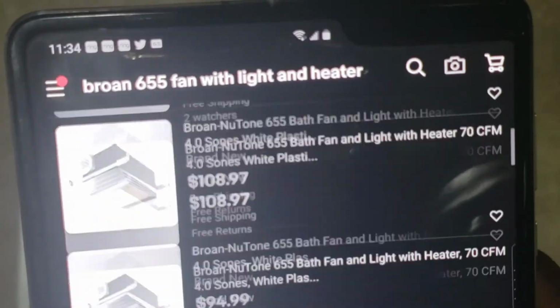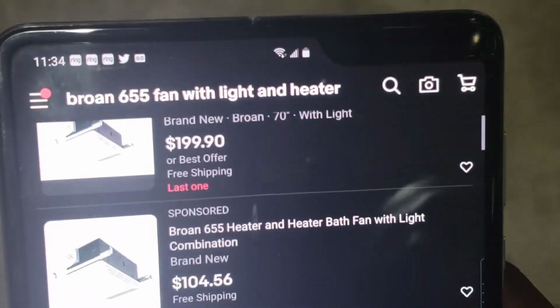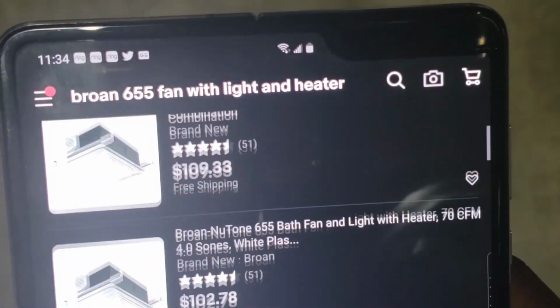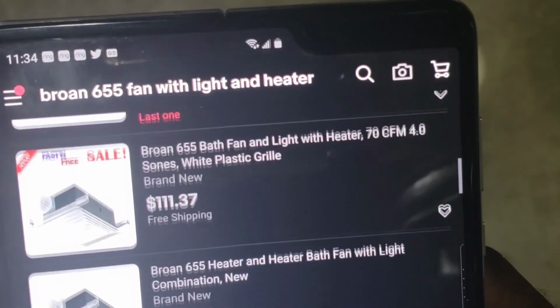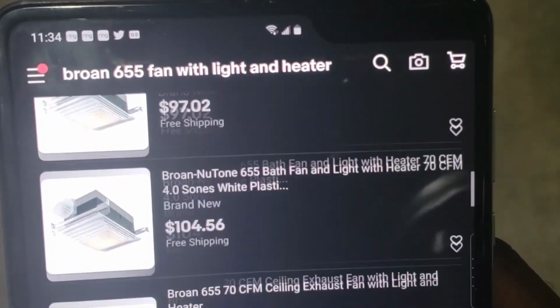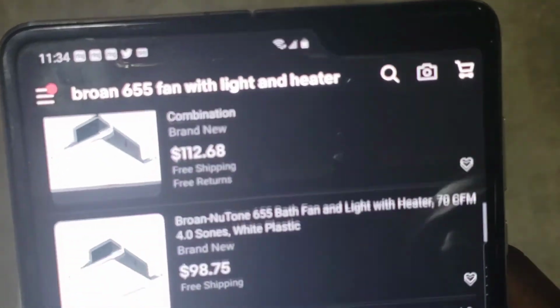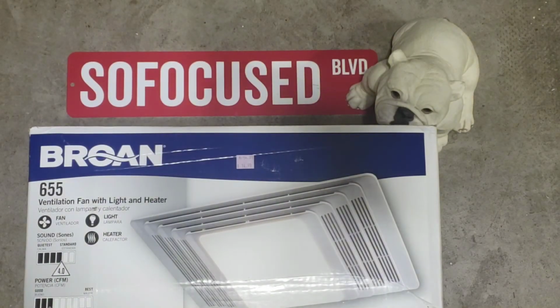Let's see if y'all can see that. Go back up real quick so y'all can see those prices. $84, $199, $104, $109, $102. This is it right here. You know, y'all see the prices. $97, $104. So what I'm gonna do, I'm gonna ask something reasonable for this. I'm gonna ask $80 for it. You know what I'm saying? So I'm going for $80.